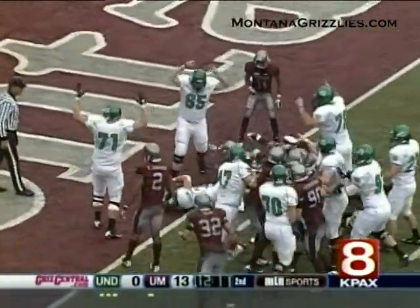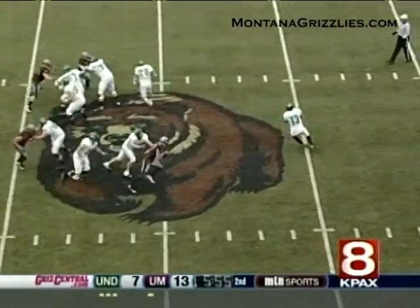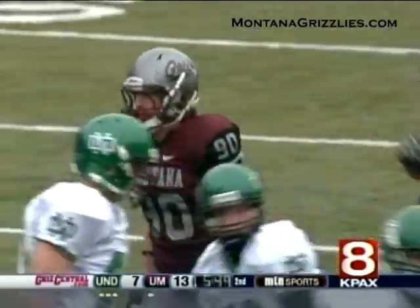And 10, and it's right up the middle, and this time they're in. Mitch Sutton, his first touchdown of the season. Hendrickson in trouble, and Ryan Featherston swallows him up back at the North Dakota 45.